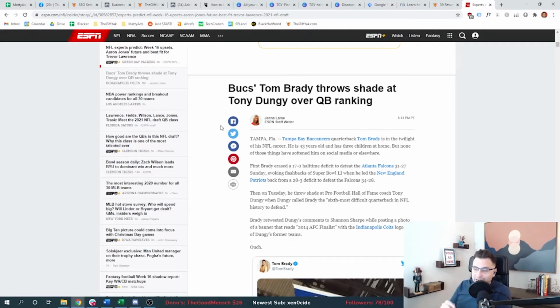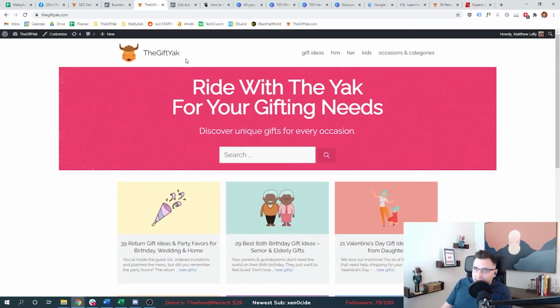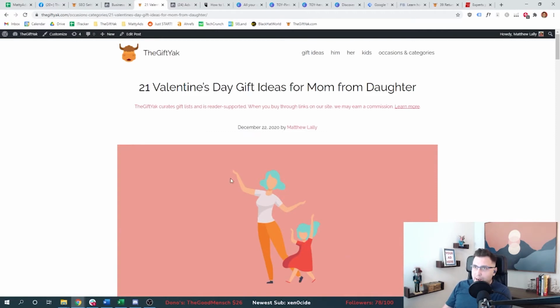That also sends data back to Facebook, and anybody browsing that page who's also logged into Facebook, they've now cataloged you as somebody who's interested in sports, or interested in the Buccaneers, or interested in Tom Brady. Facebook has great audience data. So instead of sending people to my homepage, I'm going to send them to my themes or to my specific articles.